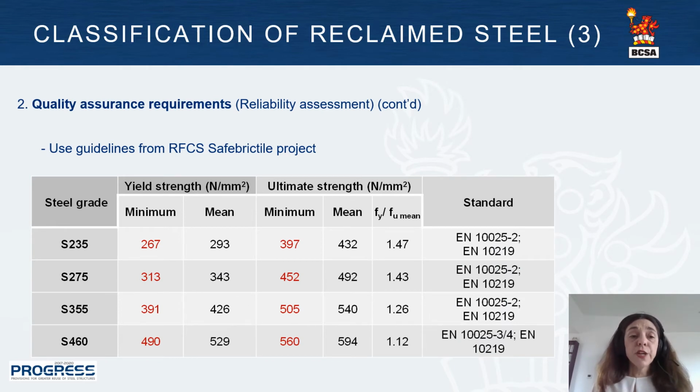In terms of identification of the steel grade, in this project we proposed to use the guidelines from another RFCS project, the SAFEBRICTILE project, which characterized a number of steel grades and identified the boundaries of properties to classify a steel to a specific grade. These guidelines will be included in a new annex in the revised Part 1-1 of Eurocode 3.